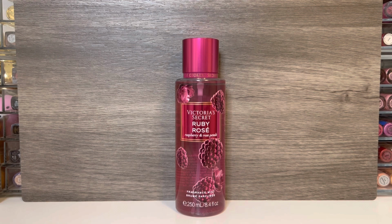So while this does have raspberry, I don't feel like berry is the star of the show here. It's really a rose and rosé scent, so I would only recommend this to people who like rose in their fragrances. And I personally think that this is a very pretty scent.